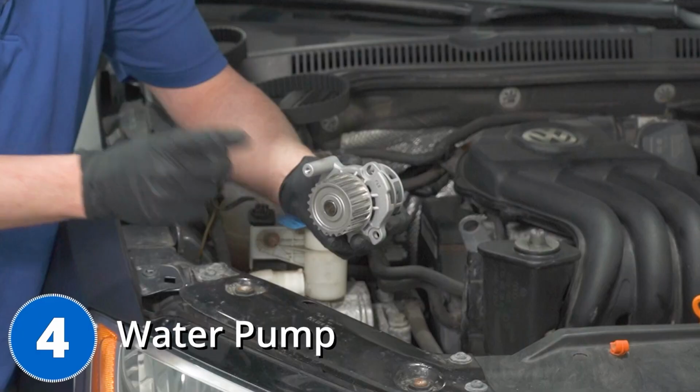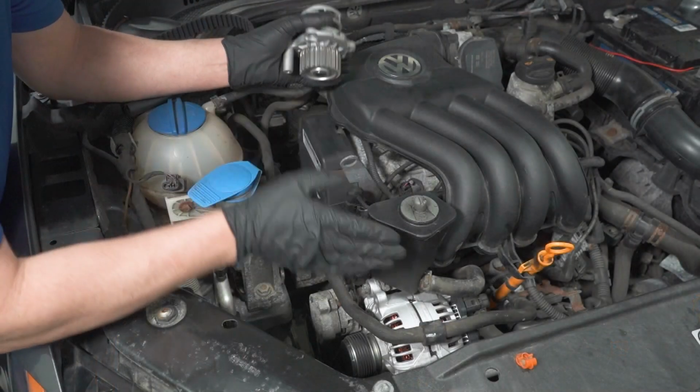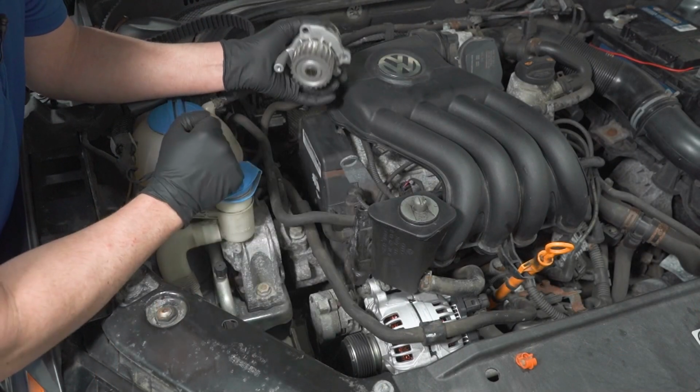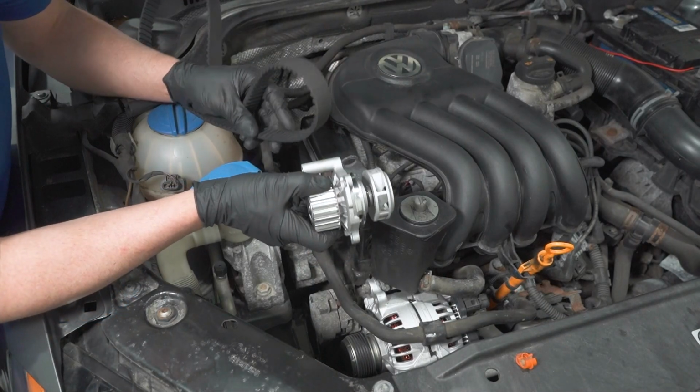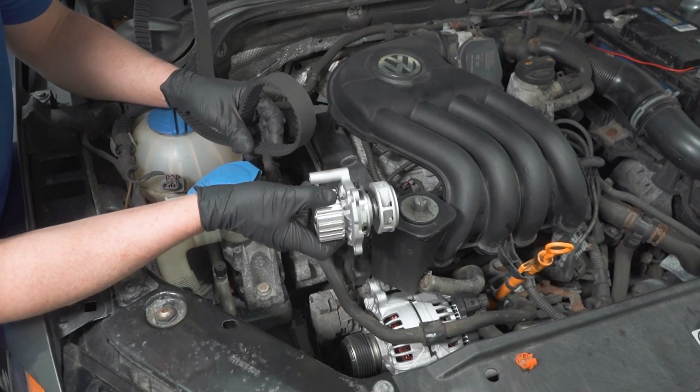Number 4, the water pump. You may notice when you're looking under the engine, you can't see where the water pump goes, and that's because it's under the timing cover. You have to replace the water pump when you're doing a timing belt or vice versa.